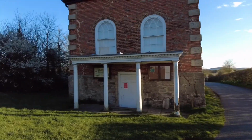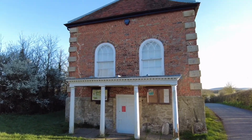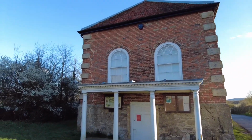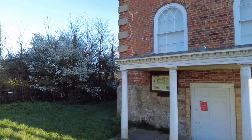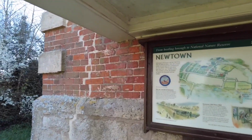So I'm going to start off by looking at the old town hall and give you a quick look at that. One, two, three. Great. So there you go. That's Newtown Town Hall. Sorry, we're closed at the moment. It says welcome to Newtown and the old town hall.